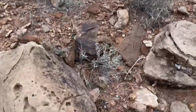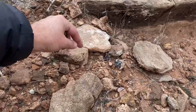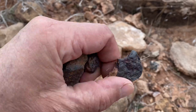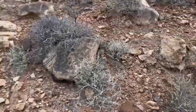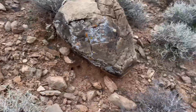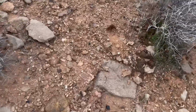There's a piece right there. Right under here. And here's one. Kind of cool. You look at the pattern on it. Kind of cool. I think we're going to see a lot more up in this area here. There's a little piece right there.